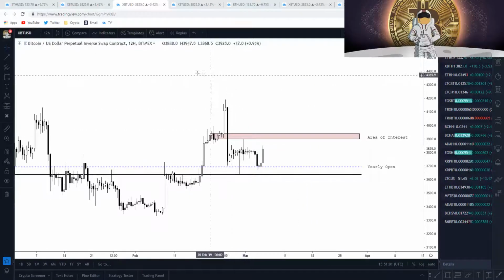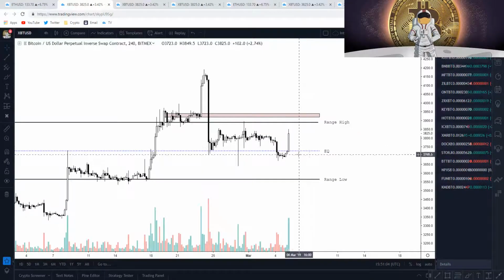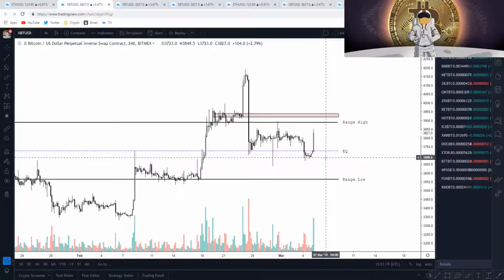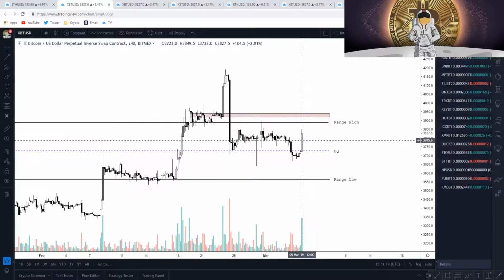Let's start with Bitcoin actually. So I had a pending short order at, I think, like 36.30. What I was expecting, or I guess hoping for, was another leg down to trap a few more shorts and then another leg up. But regardless, I was expecting this next leg up.